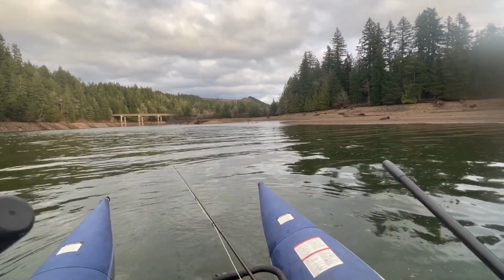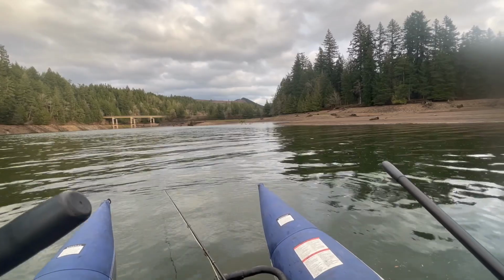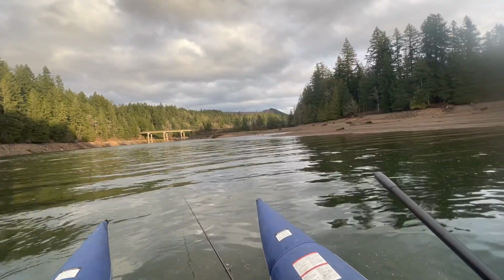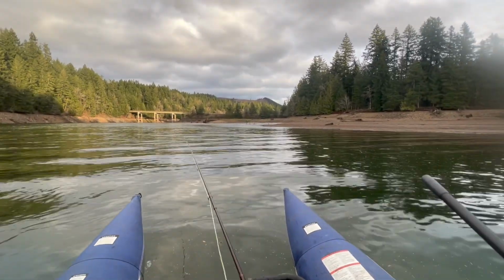Ooh, what was that? It looks suspicious. Not enough to set on. That was cool. I caught one on the first cast.